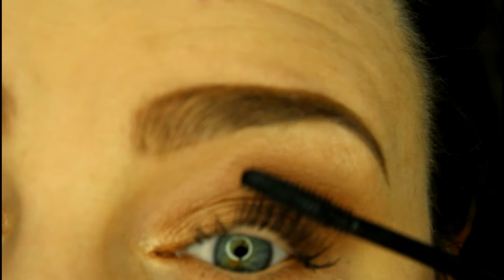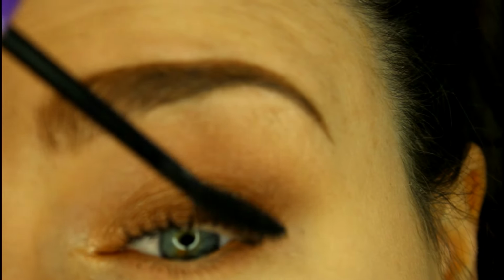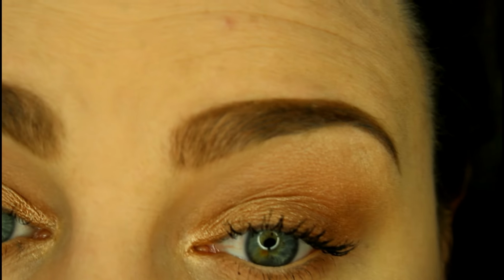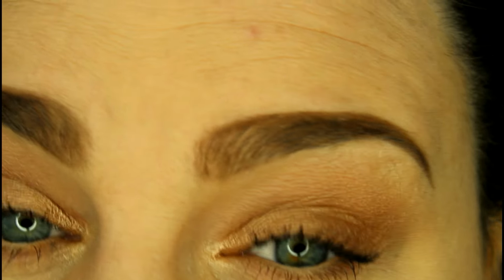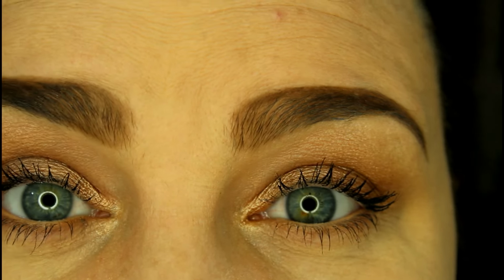Since we aren't doing lashes, we're not doing liner. Just want a really, really open, wide-eyed, awake look. I'm just kind of going right over the tips of my lashes there. And then I'm going to take that same mascara just on the lower lash line. Guys, that's the eye done. Very simple, very soft, put together. That's all we're going for today. So I'm going to zoom out and do the rest of the face.